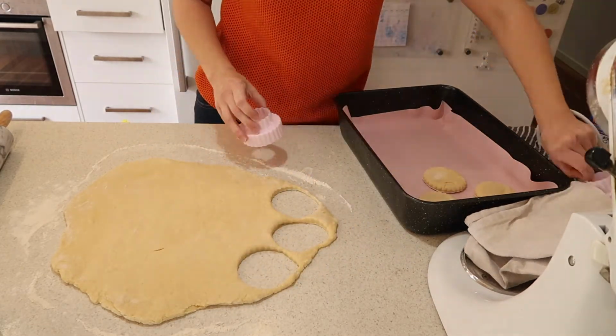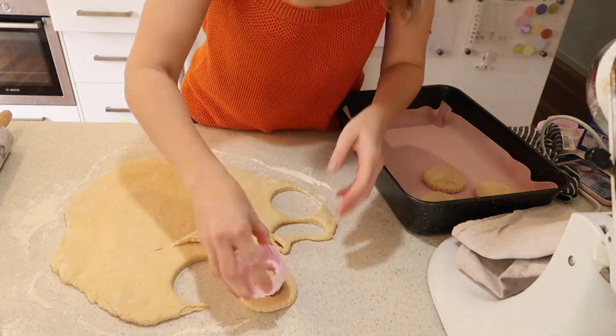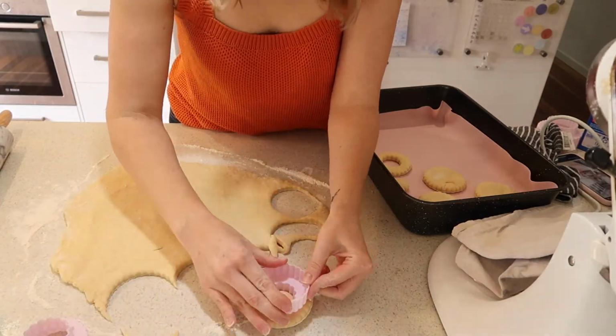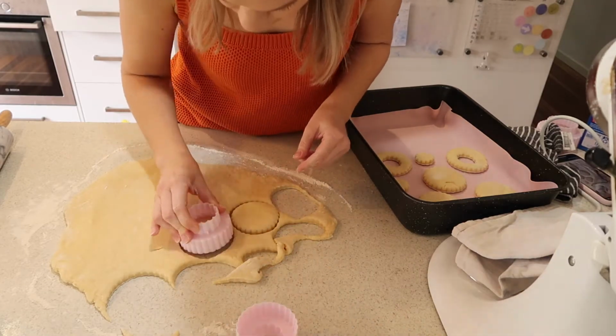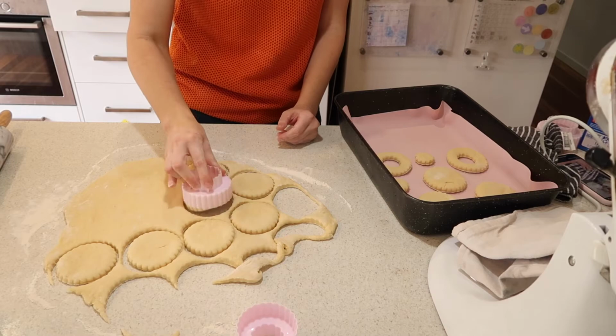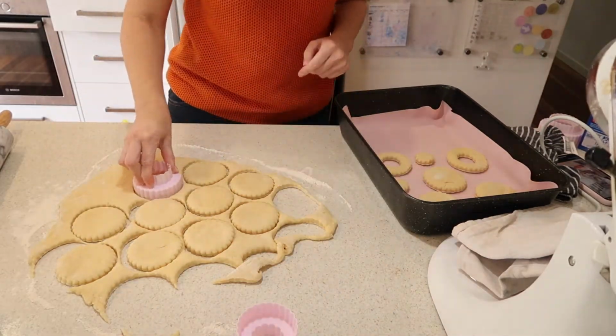These need to rest or prove, I think they call it, for 1 to 2 hours, depending on how warm the weather is. So I've got mine in a baking tray where I can just lay a tea towel over it and put it in a warm section in the kitchen and let it prove and rise for 1 to 2 hours. And then you can start the cooking process and putting them into some vegetable oil to cook.